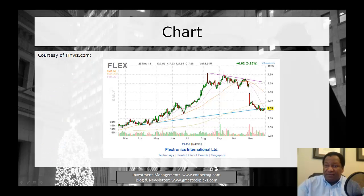So on to the Flex chart, the price chart for Flextronics. Back at the end of February, at the beginning of the year, the stock was around $6.50, and from there it moved up somewhat steadily to a high of around $9.50 in mid to late August. From there, the company bounced around that range, and then it dropped precipitously in late October and came down a little more, down to $7.58, about where it is right now.